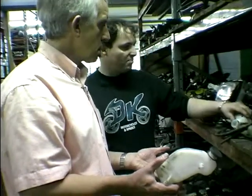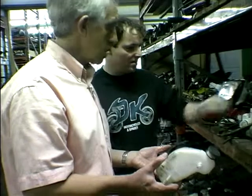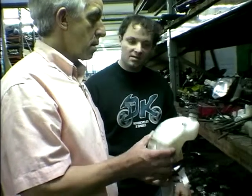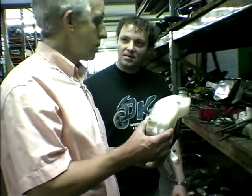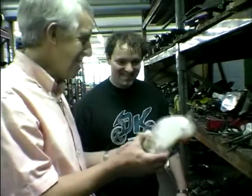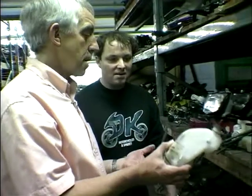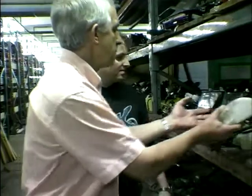No. But we've probably broken 30 CBR 600s, and as you can see, there's only maybe 6 or 7 water tanks there. So they must sell in reasonably good quantities. Typical price then? £10. It's like the Antiques Roadshow, isn't it? And new would be what, 40? Again, around about that £40. Yeah. So again, massive saving.